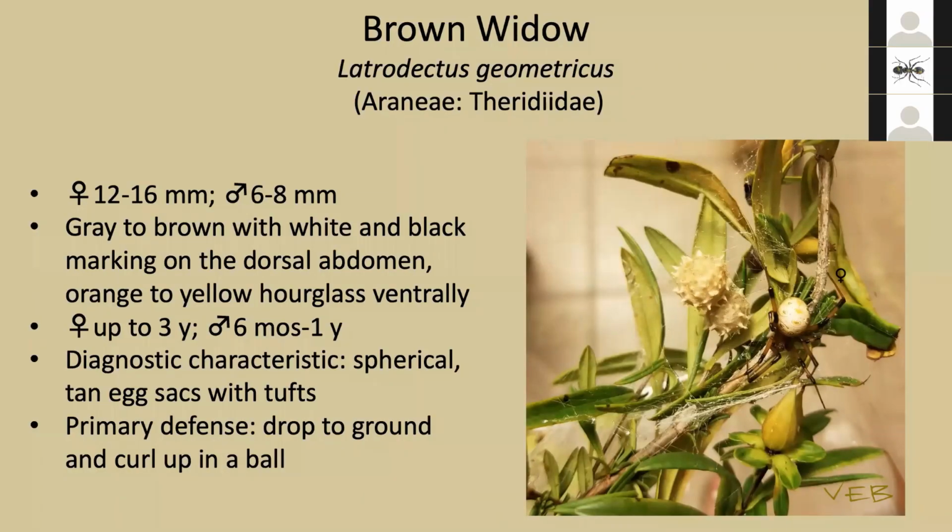Brown widows: the mature females are about an inch and a half in size, including the legs, and they are highly variable in color, from almost white to almost black, but usually gray to brown, with white and black markings on the top surface of the abdomen and an orange to yellow hourglass. The legs have dark bands, with one half of each segment lighter in color than the other half. These spiders usually live 1 to 2 years, and a really good diagnostic characteristic for brown widows is the egg sac. It's spherical and tan, and resembles a sand spur. You can see it in this picture.